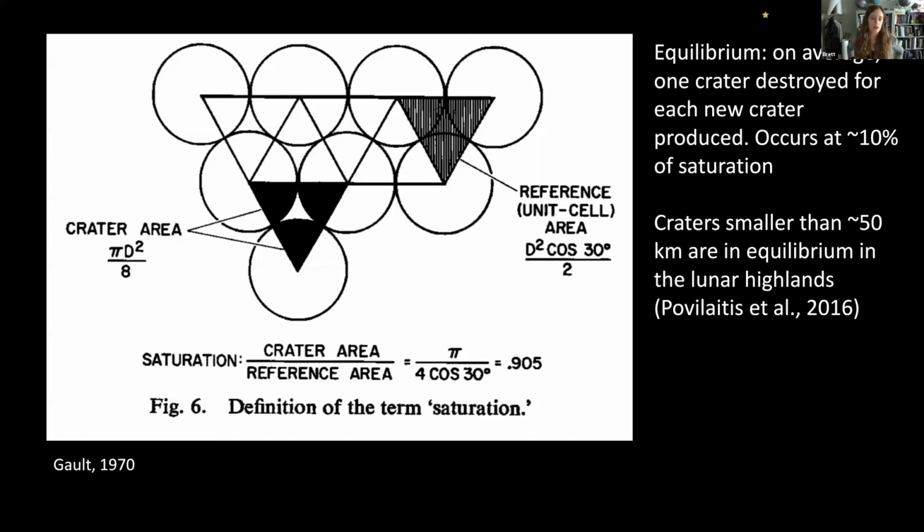This is where, in this same paper from Galt in 1970, the real definition of saturation first came in. And there's this diagram that, I don't know, it's stuck in my head. I imagine it's stuck in a lot of people's heads, the definition of the term saturation. It's essentially like if you had a closest packed, perfect set of craters, that would be saturation. Of course, this never actually happens.